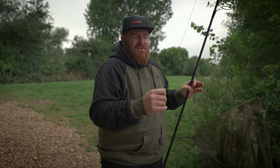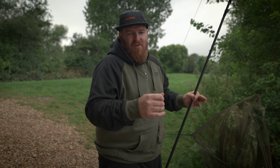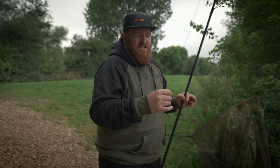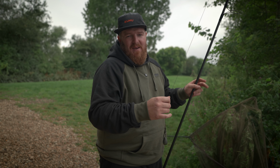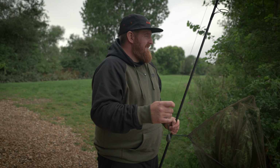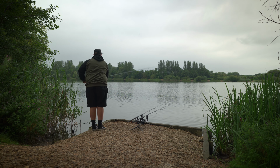Now I am predominantly a 2-rod angler, and I don't really care if a venue allows 3 or 4 rods. I still like to fish with 2. I feel that I can fish 2 rods extremely efficiently. But in this particular scenario where I've got 2 nice baited spots out in the swim and then a fish is showing at close range at just literally 40 yards, I think I need to just chuck a 3 bait string on it and see what happens.